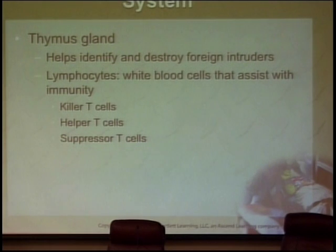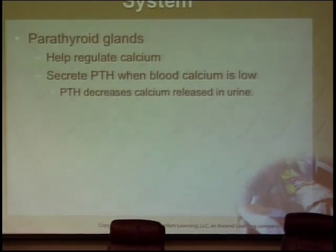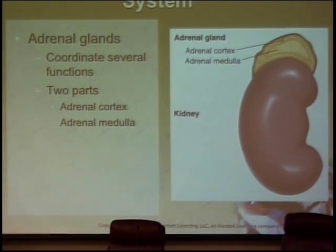Thymus gland doesn't operate much in adults, but it is where your T cells and lymphocytes were made for fighting infections, viral and bacterial. Parathyroid glands are above the thyroid. Some patients have issues with their calcium and PTH, and they require their parathyroid gland to be removed. Again, clinically, they're not going to present to you as anything life-threatening. They're not going to call you because the parathyroid gland's dysfunctional.